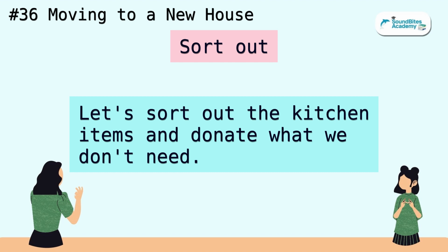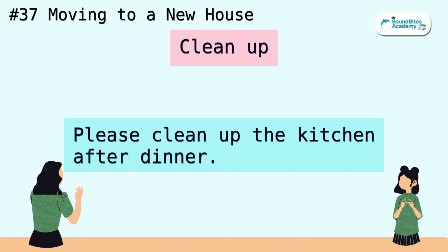Let's sort out the kitchen items and donate what we don't need. Clean up. Please clean up the kitchen after dinner.